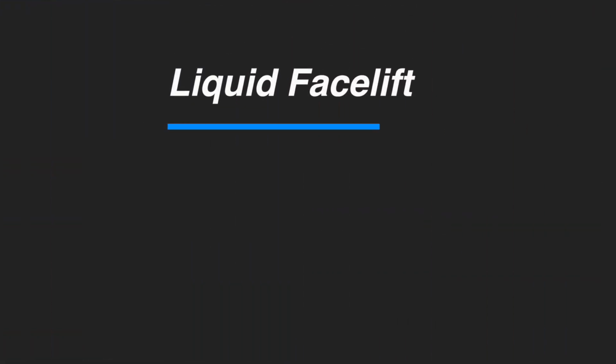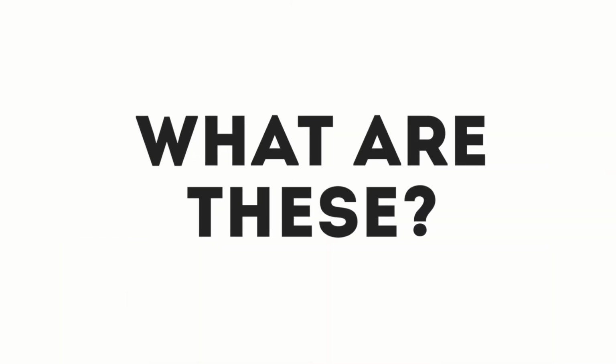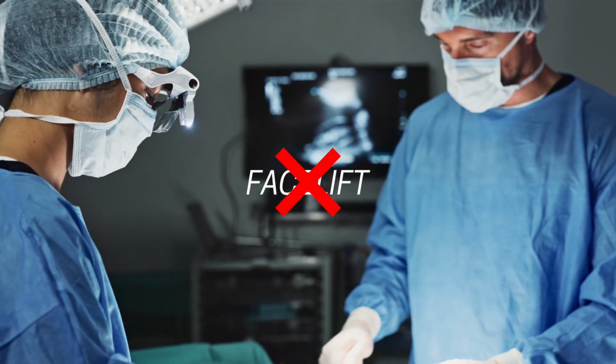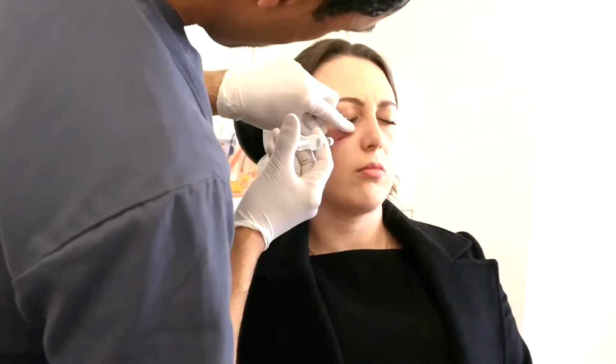There are many different terminologies that are used. There's liquid facelift, thread facelift, face tight, and all these different terminologies, and there's another 100 of these. The truth is, what are these really? Often another word for adding volume and fillers. Most of the effect of non-surgical treatments is really adding this volume component. They are not really facelift procedures. They have volume effects, they have skin tightening effects, but they're not lifting areas that have dropped.